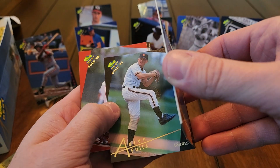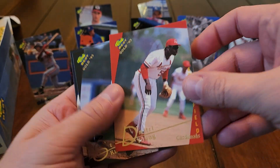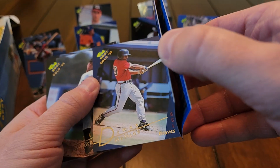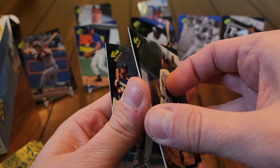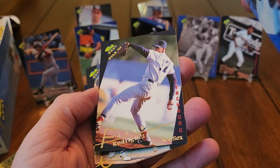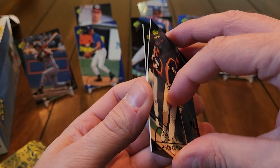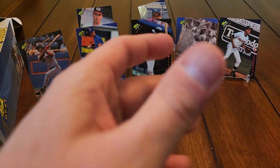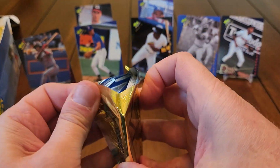There's Dimitri Young coming up, I see. Dimitri Young. He was a decent player. Decent player was Dimitri Young. Charlie Hatcher. And Frank Rodriguez. This last one is thickened. There we go. Boy, it was worth it, wasn't it? Shane Andrews. Shane Andrews. Johnny Damon got turned sideways back there.